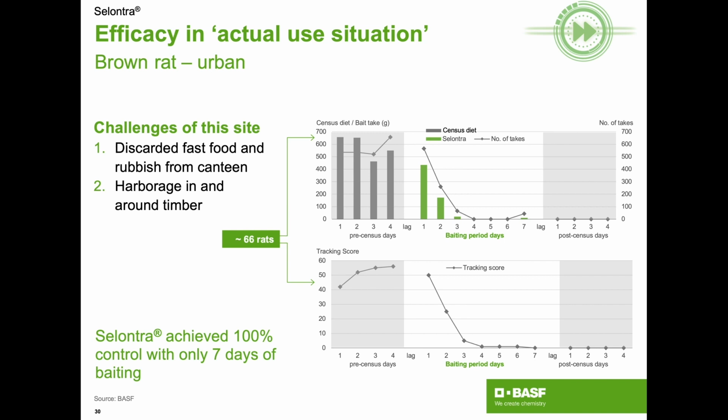And also another thing, when I said calcium is deposited in the soft tissues, part of that affects movement as well. It's also the joints. So there's a two-fold thing now. They don't move to forage because they don't feel like eating, they stop feeding, and they also don't want to move because we have calcium in the joints. So the movement, again, we have the same lag period, and then we go in post-census and look at the tracking patches. And again, there was nothing. So two methods of control. We had 100% control with 7 days of baiting.